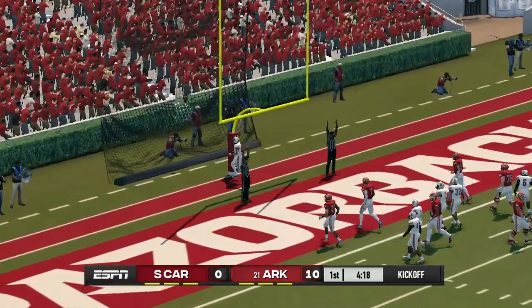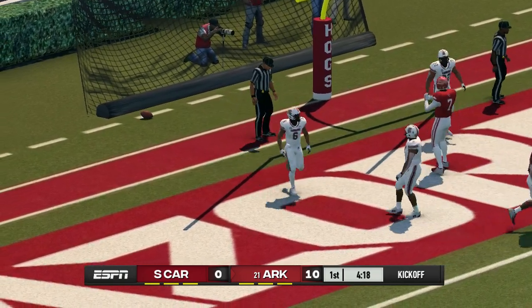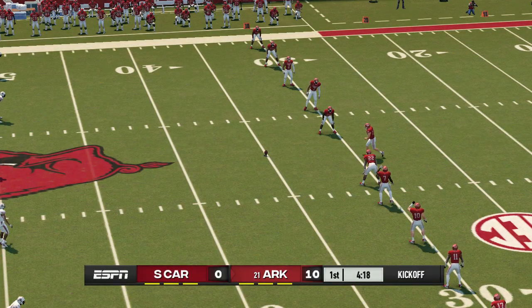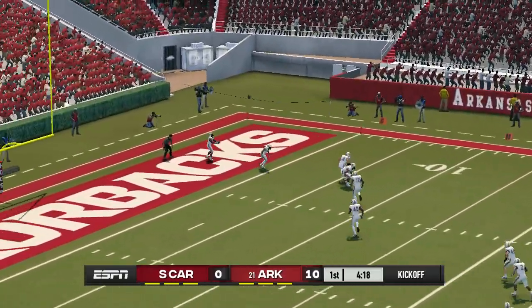And he converts the extra point. So a 7-play, 47-yard drive. And they add 7 points to the scoreboard. Boy, this offense right now is just being physical, really controlling the line of scrimmage, and it's opening up some nice big lanes for the running back. So the score now, 10-0.